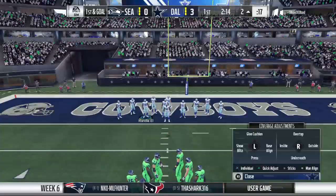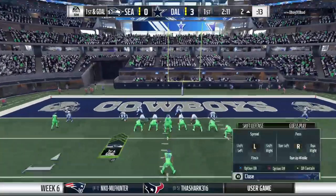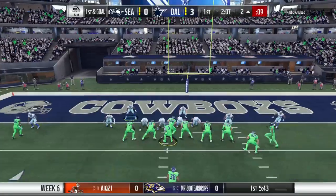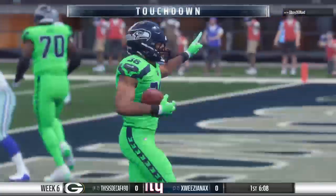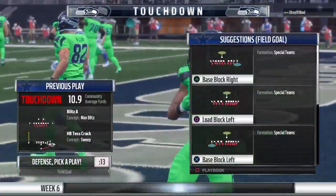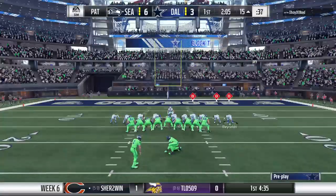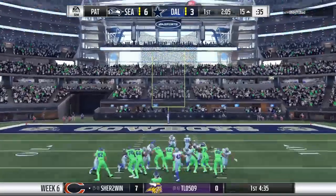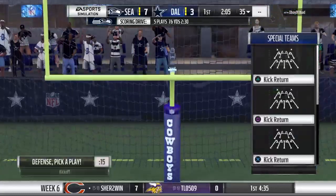From the 2-yard line now, it's first and goal. Now they'll run it on the toss. And he will take this one in for the Seattle touchdown. A great effort there with his first career NFL touchdown. And the Seahawks have taken a first quarter lead. And he knocks it through.